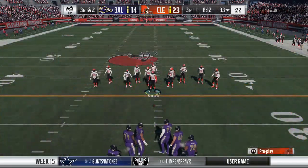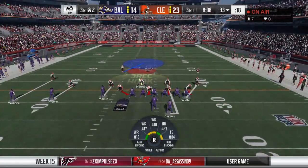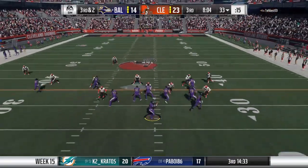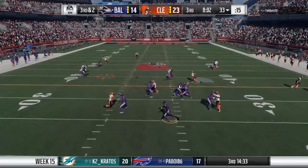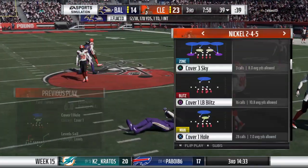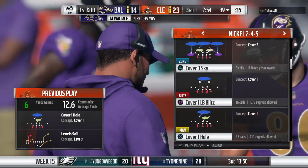The Ravens on 3rd down. They've been okay, 2 for 3 thus far. This time they face a 3rd and 2. Operating out of the gun, Flacco. He's got his man. That's Wallace. They get 6 on the pickup there as the drive will continue.